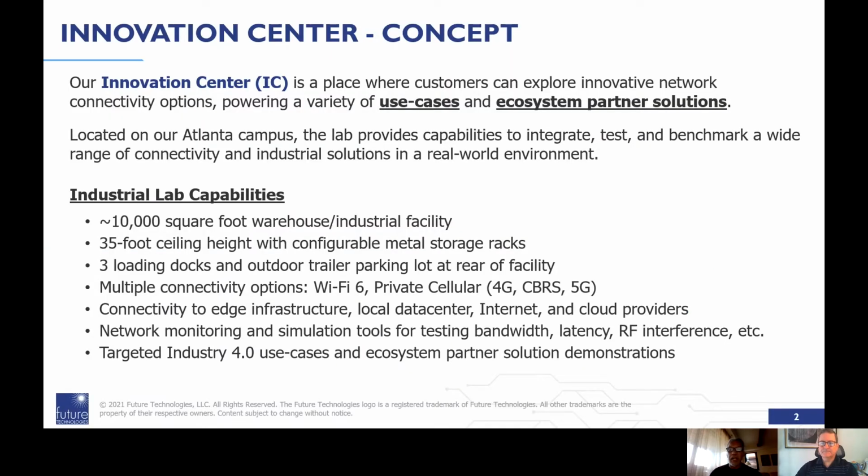So, as you learned in our last segment, our Innovation Center is a place where customers can explore innovative network connectivity options, powering a variety of use cases and ecosystem partner solutions. So, this is really a work in progress. And if you've got a use case and you're not sure about proving it out or what the proper connectivity solution is for that use case, let us know and we'll be happy to put it together for you. This Innovation Center will be located in our Atlanta campus in Suwanee, Georgia, just outside of Atlanta. And as you can see from the capabilities, I won't read off all the bullet points, but it's going to be a pretty capable center.